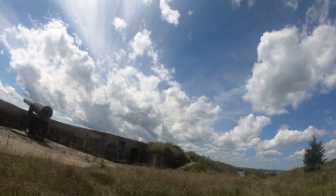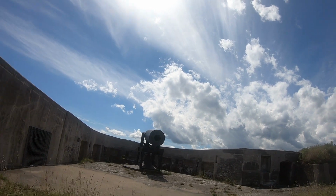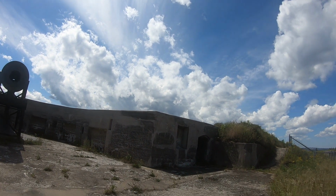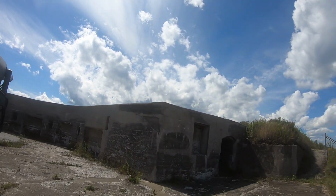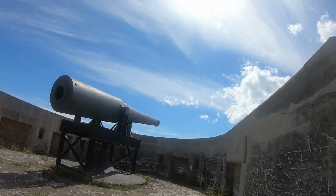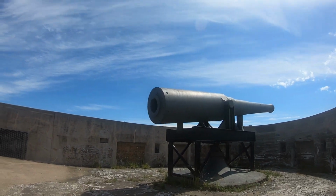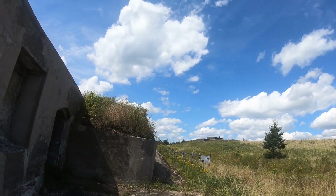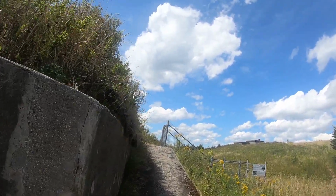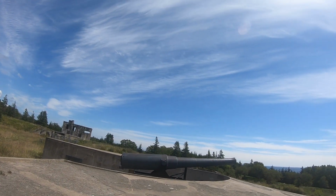And we're now coming up to the big gun at Fort McNab. This gun is as long as a bus. It weighs 37 tons. Its firing range was 12 kilometers, which is over 7 miles. It was cutting-edge technology at its time in the late 1890s and early 1900s. I'm going to go up to the upper level to see if I can get a better view of this gun.